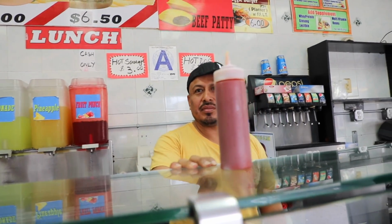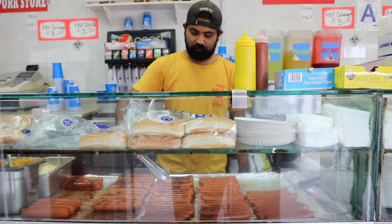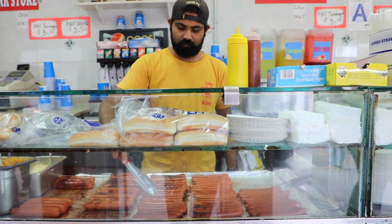So what's the most popular topping? Ketchup, mustard. The big one is spicy and a small one is a regular. Sometimes the ladies like it, sometimes the boys like it. Fulton Hot Dog King has been owned by Tariq Khan and Anwar Shahzad since 1982.